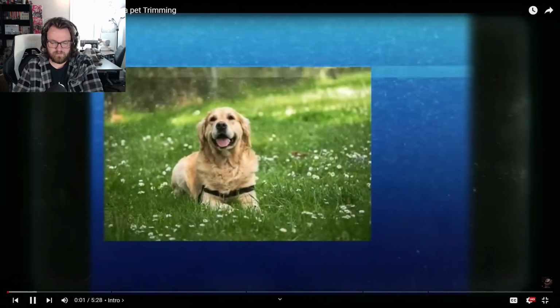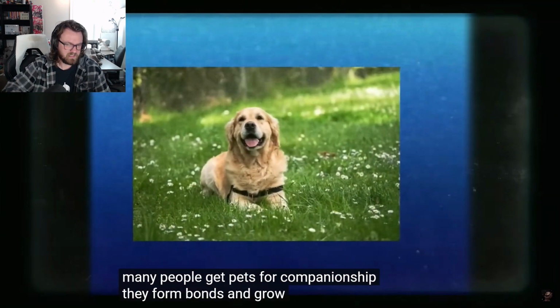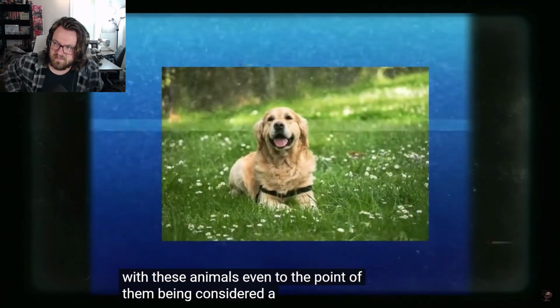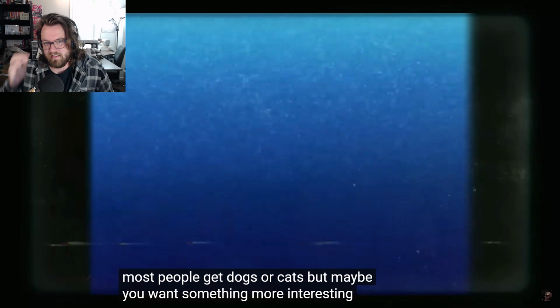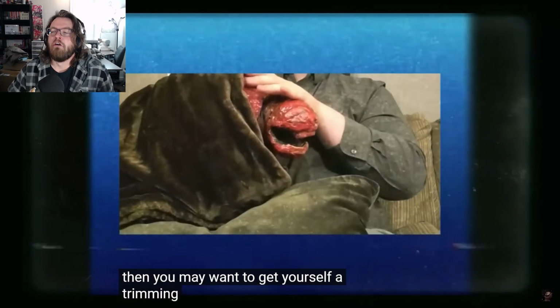Many people get pets for companionship. Yeah, they form bonds and grow relationships with these animals, even to the point of them being considered a part of the family. Yeah, dog moms, cat dads. Most people get that. Most people get dogs or cats, but maybe you want something more interesting, like a lizard. Then, you may want to get yourself a trimming.